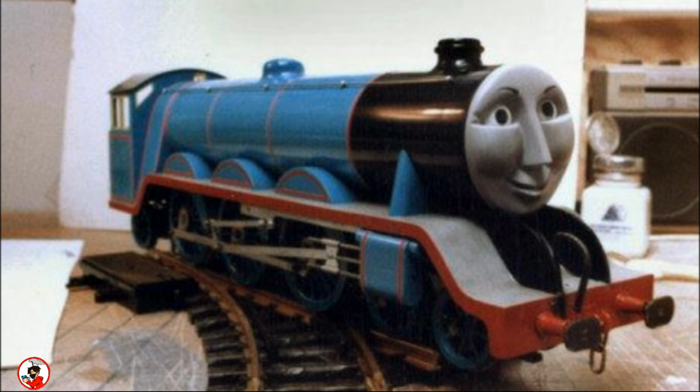The first Gauge 1 model of Gordon was actually a custom build, being made to run on Gauge 1 track for the unaired pilot. The model was built with a Perspex body shell by model maker Martin Gill, and was painted using a glossy car body paint, and following this being lined with red automotive pinstripe tape. His numbers were actually custom cut vinyl stickers. The axle guards on Gordon's tender would be made by Ten Mile, and the chassis would be built from scratch. It was never tested before being filmed in front of the camera, and proved to be quite unreliable.